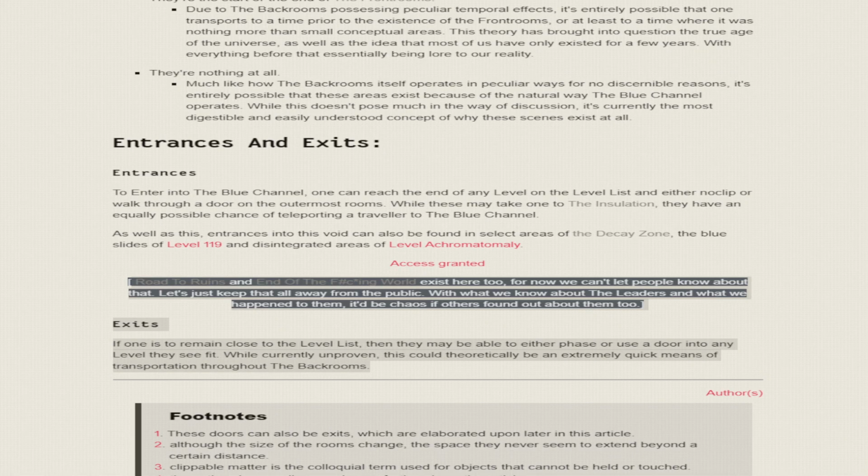Entrances and exits. Entrances. To enter into the Blue Channel, one can reach the end of any level on the level list and either no-clip or walk through a door on the outermost rooms. While these may take one to the Insulation, they have an equally possible chance of teleporting a traveler to the Blue Channel. As well as this, entrances into this void can also be found in select areas of the Decay Zone, the blue slides of Level 119 and disintegrated areas of Level Achromatomaly.